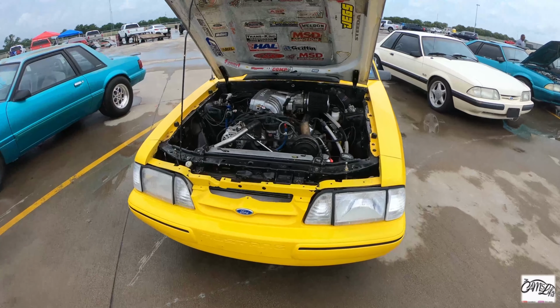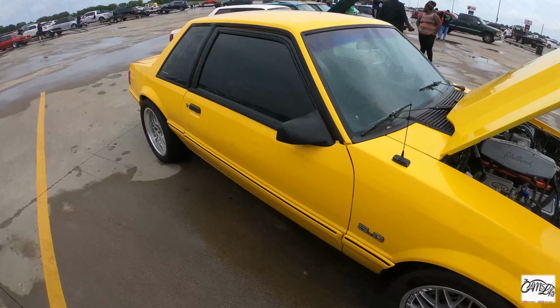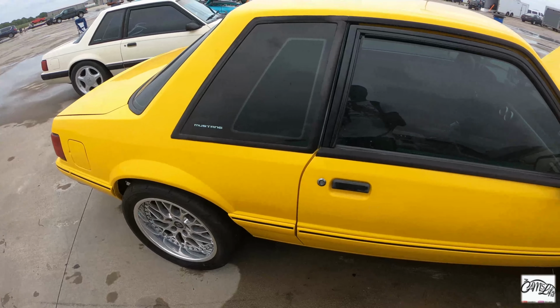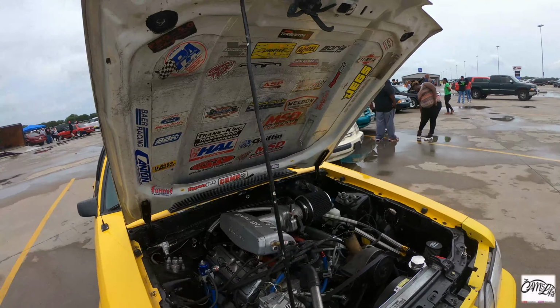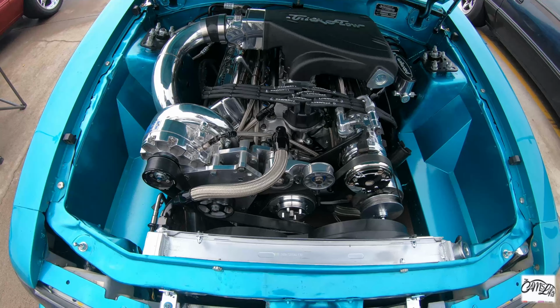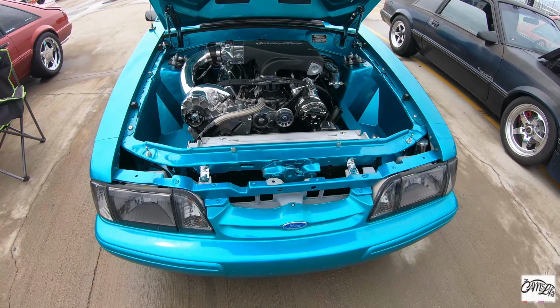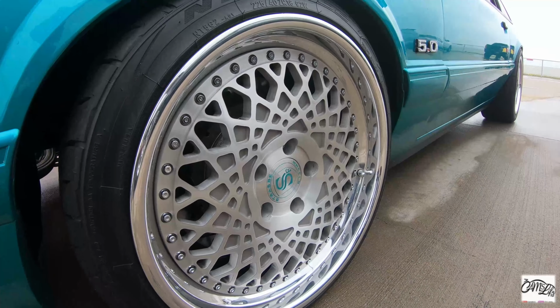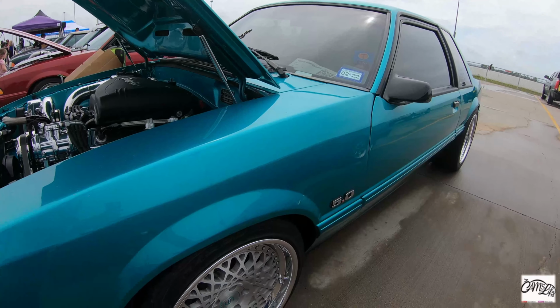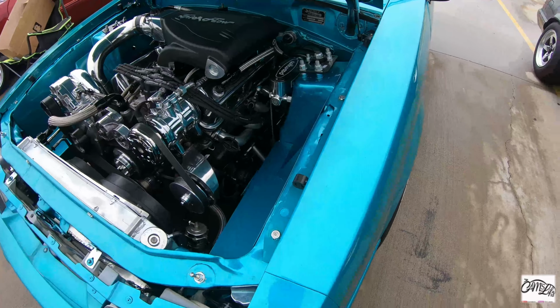Guys, I don't know what it is. This yellow one keeps catching my attention. Maybe because it's so bright. Gosh, check this out. It's clean. Check the rims out. If I had a Mustang, this is how I would do it.